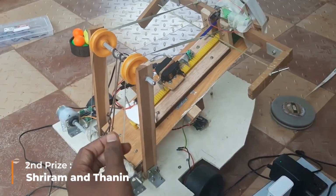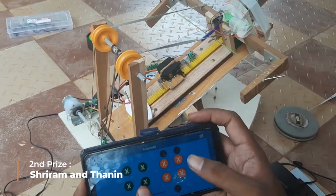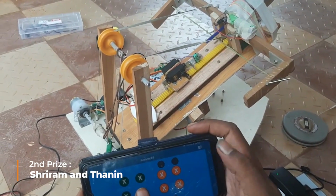The winner for the 2nd prize. And the winner for the 2nd prize goes to Shriram and Thanin. The reason they were selected was because of the use of multiple mechanisms in a single turret.